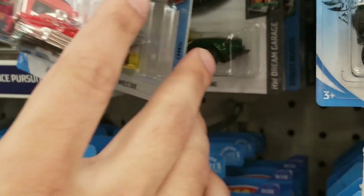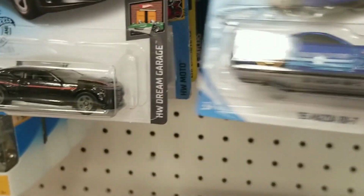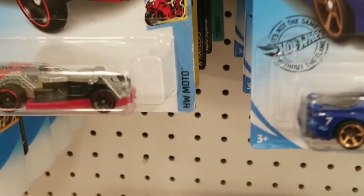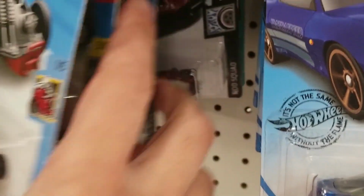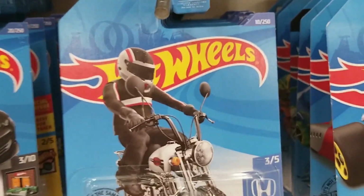What kind of sucks about this Target is that last year they remodeled and then they shortened up the diecast section, so there's really only Hot Wheels. We do see the Copo Camaro, but the section used to be larger. I'm not sure why they did that. Like, they don't carry Matchbox anymore in this particular Target. Though, there's still some good stuff.